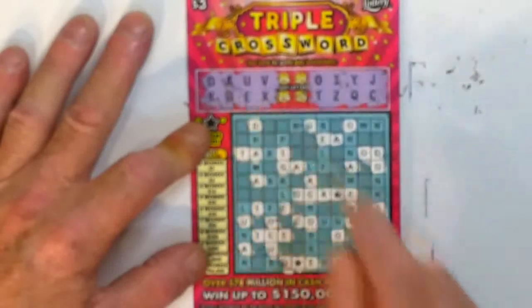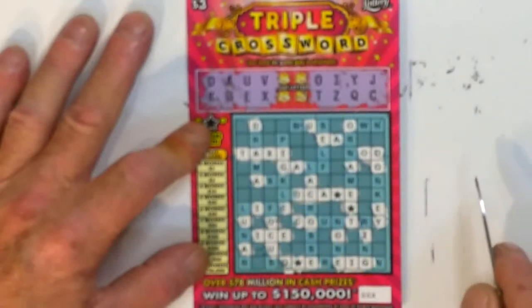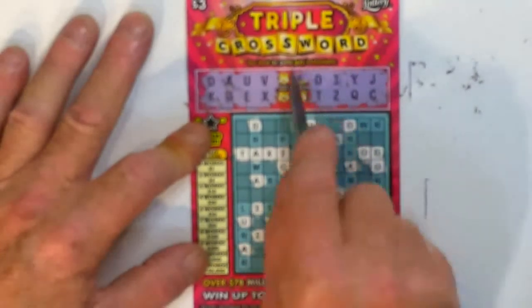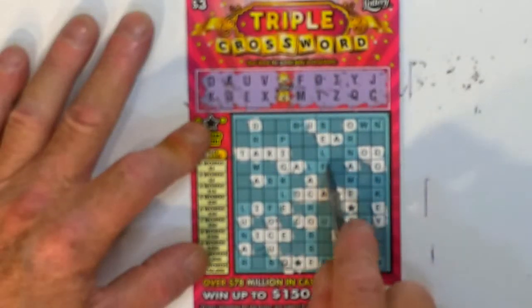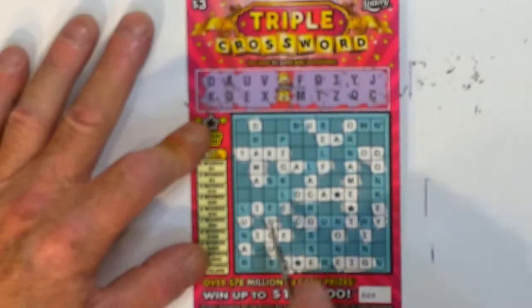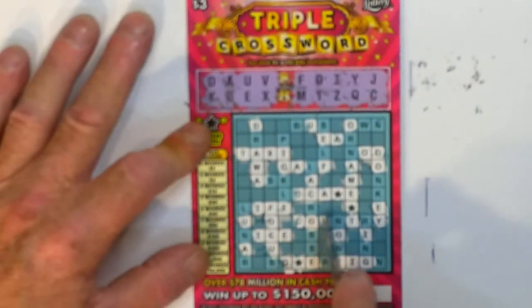V and an X. Okay, we got one word. That's our first word. V and an X. I don't recall seeing any more V's and X's. I knew we had that one. F and an M. F there. There's an M. M over here. F over here. And here's a U we missed, but I was getting yelled at for that.